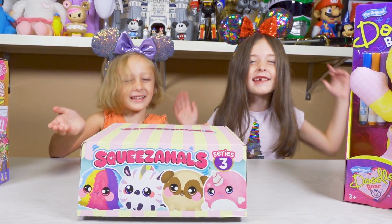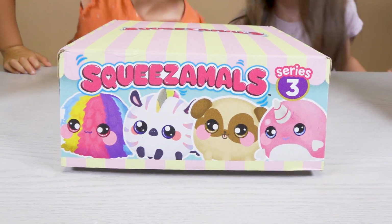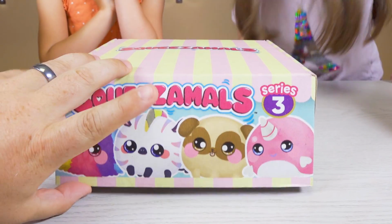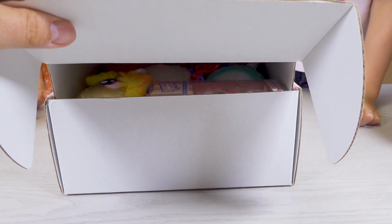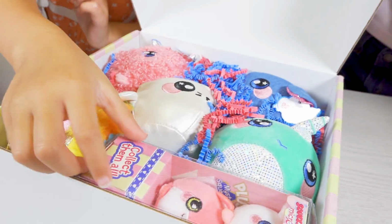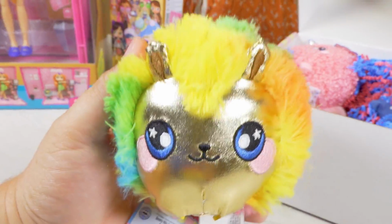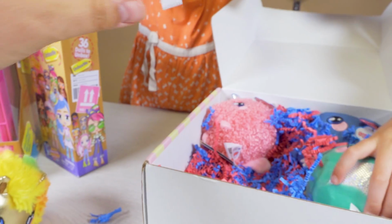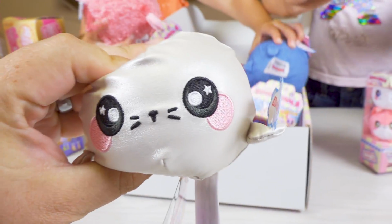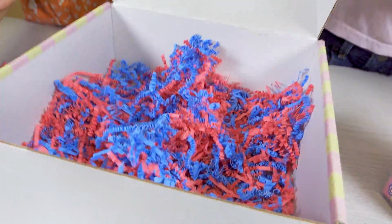Let's open the Squeezamals next. Good idea. So we have Squeezamals, and they sent us Series 3 Squeezamals. All right, you ready to see what's inside? Wow. They got babies. And there's stuff under them. Oh my goodness, look at that one. It's like a rainbow golden lion. That's pretty cool. These are awesome. They look so cute. Thank you. Look at all this.